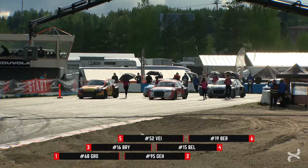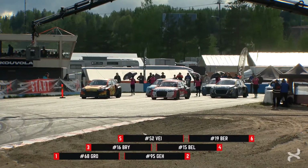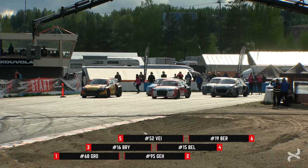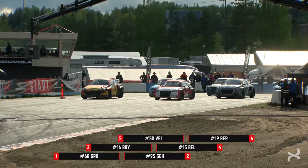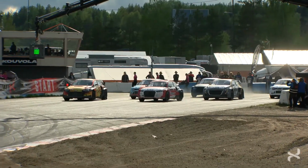Interestingly, both Ekstrom and Kristoffersson think the compound is slightly harder than it was before, and if that's the case, there might be a slightly longer operating window. Gronholm, German, Brindersen, Belevsky, Vaby and Bergstrom. I reckon this is the tougher semi-final in terms of outright pace. Who's got it at the start?